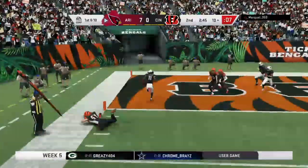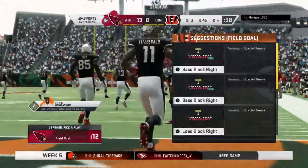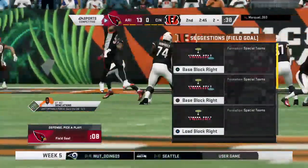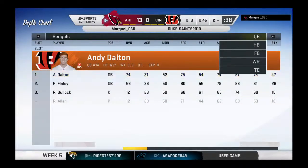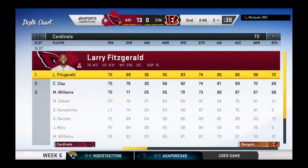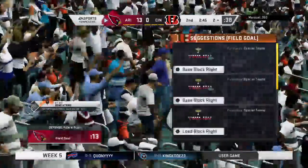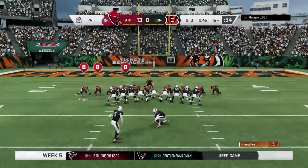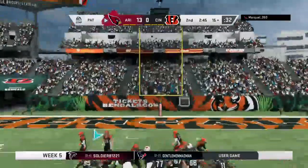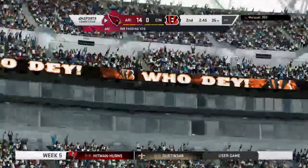Now this time Murray to throw it. And he finds Fitzgerald. And he'll take this one in for the Arizona touchdown. Larry Fitzgerald with his 2nd touchdown here in this first half. And the Cardinals push further out in front. Gonzalez now to add the extra point. And it's good to make it 14-0. Makes the score Cardinals 14, Bengals nothing.